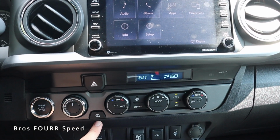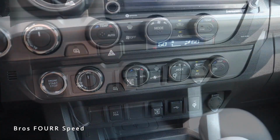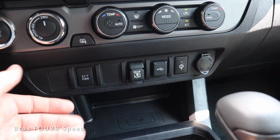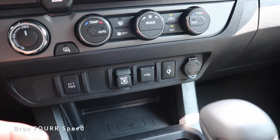This truck also has heated side mirrors, so we have that button over on the left side, as well as all of the four-wheel drive selectors and the engine start-stop button. And then just below that, you'll see a row of buttons. We have the ECT power, which is your electronically controlled transmission. You can use this when towing, so it will keep the truck in a higher gear, so it's not constantly shifting, which is nice to see.